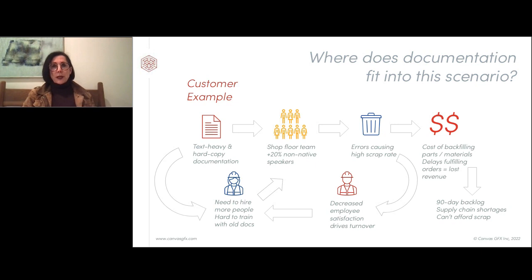So when these text-heavy English documents were being passed to the shop floor, 20% of the people struggled to read and understand them. And you can understand that if they can't understand the work instruction, it's difficult to do the job. And so there were errors causing high scrap rates. Their yields were nowhere near where they needed to be. The quality of the product was being diminished, and parts were being scrapped. So this led then, of course, to a delay in being able to fulfill their orders.